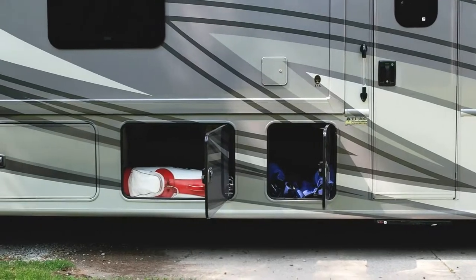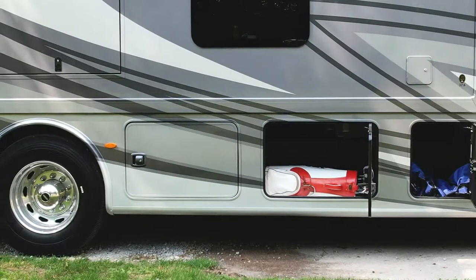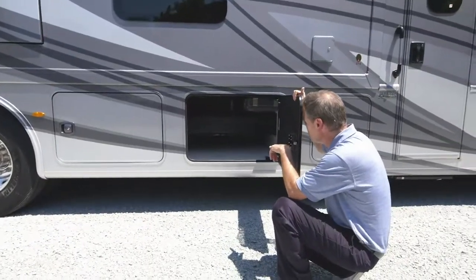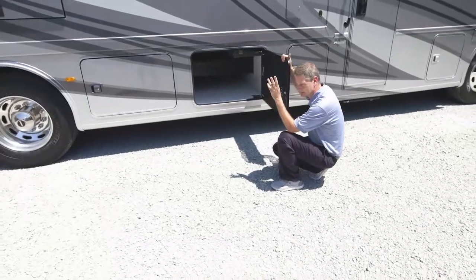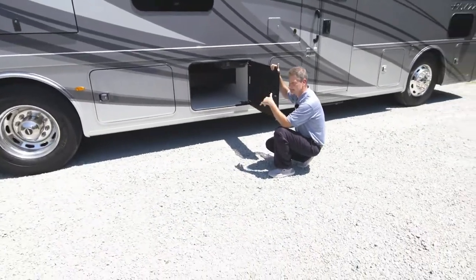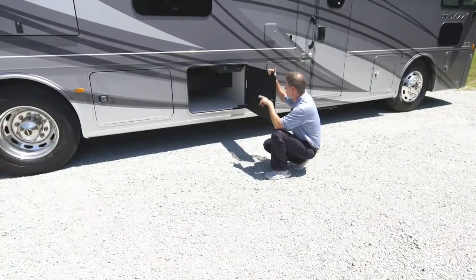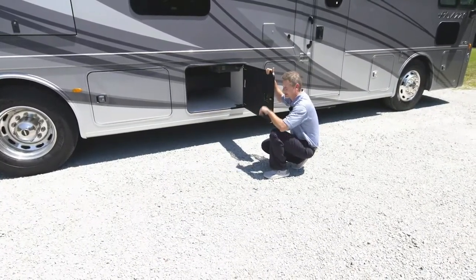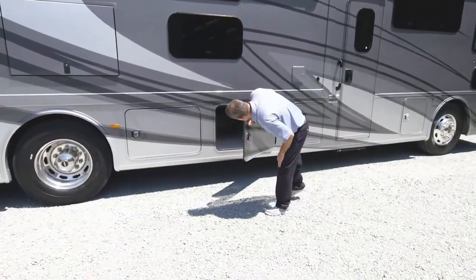How about another large storage bay? Yeah, all kinds of storage in here. There's a GFCI outlet in here as well. So you can go ahead and plug in some outdoor, whatever it is you need to plug in. Maybe it's a blender, maybe it's whatever it is you want, you can go ahead and plug in there. Remember, if it's not working, it's GFCI. So go ahead and check out your GFCI outlet in the bathroom.